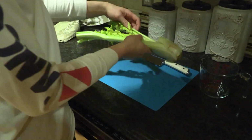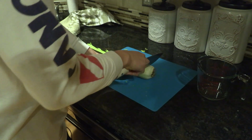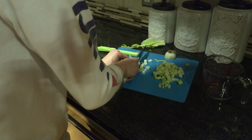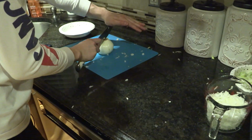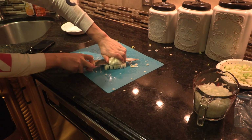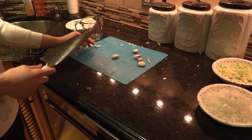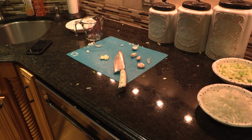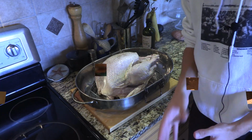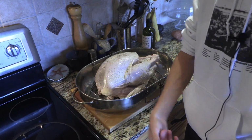First, I'm gonna pick off all the nasty. We are using 1.5 cups. Let's cut off this yucky bit, and we're gonna dice this up. Cut down the middle. Now let's mash up these garlic cloves, and we want to mince it, so very fine. Next, you just want to cook it for 3 hours while basting every 30 minutes.